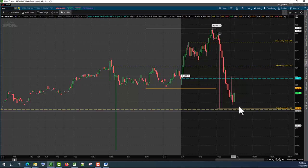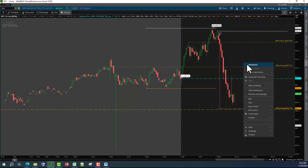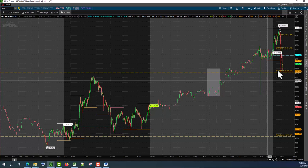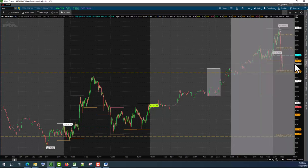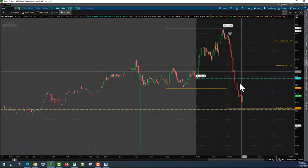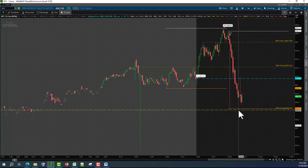Yeah, let's see if it hits that level. Is it reasonable to hit this level? Yeah, it's reasonable. Let's see. See the huge move out. I think the move is not finished. I think it needs another last move, another leg down right there.